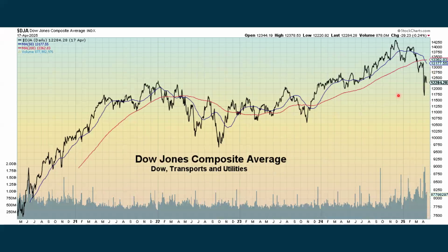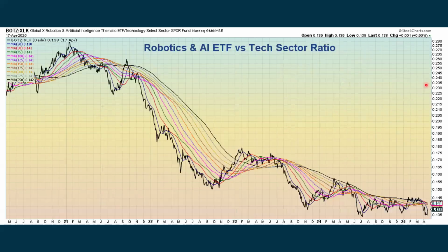Dow Jones Composite, which is the Dow, the transports and the utilities together. The Dow just went into a downtrend. And when I say downtrend, I mean the 50-period moving average is dropping below the 200-period moving average on a daily chart. Transports have just been really bad. It's the utilities that have been holding this thing up for the most part. Well, now when you take all three of these together, they're now in a downtrend.